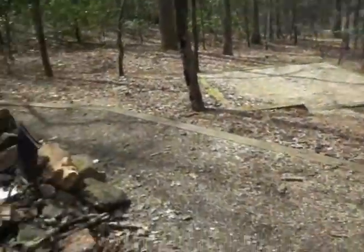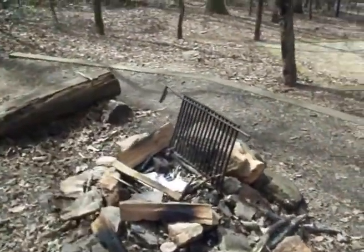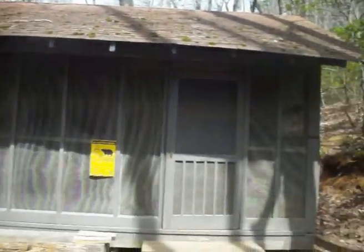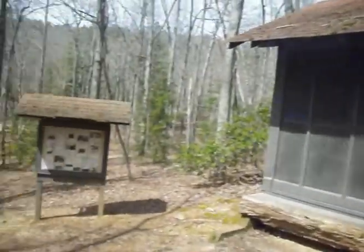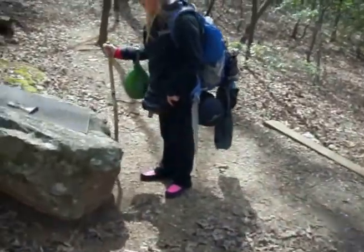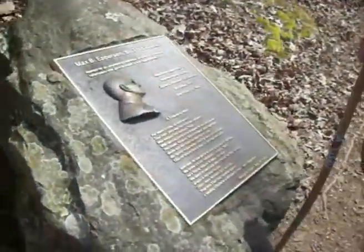The nicest one is right next to the visitor center. Visitor center is right down there, by the way. This is the one right behind the visitor center. This is what it looks like on the outside. It's pretty nice. A tribute to Max.